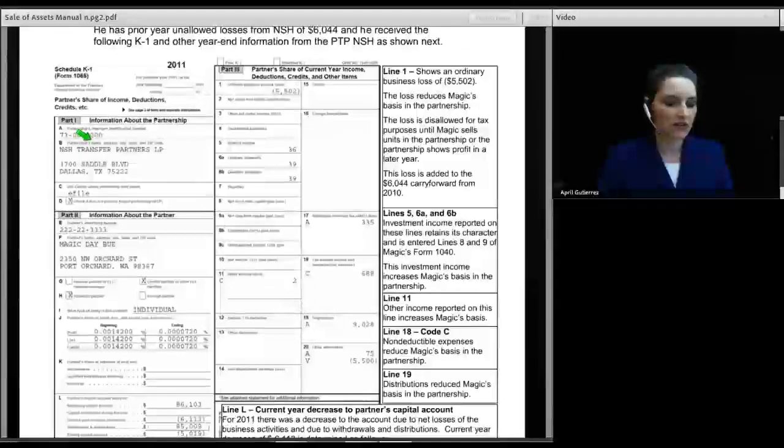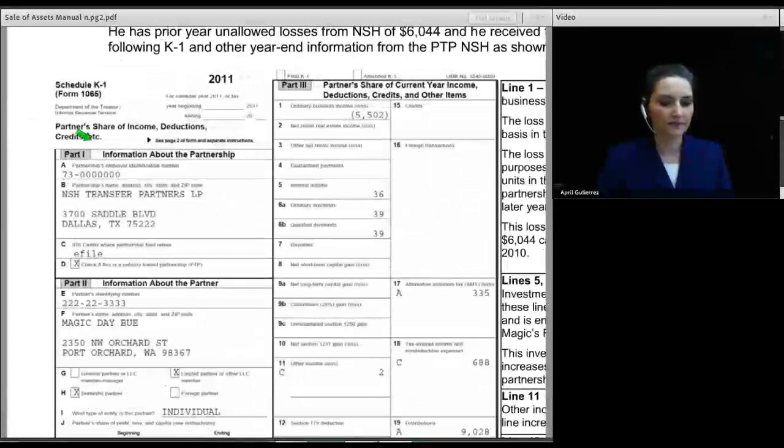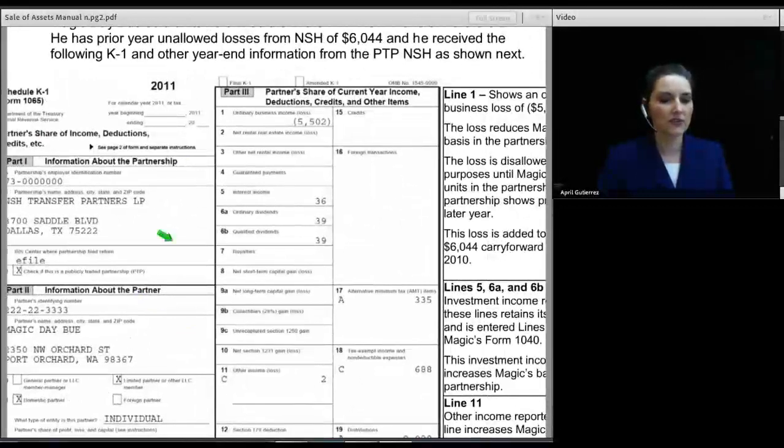I'm going to zoom in a little so it's easier to read. The first thing we see here is a loss of $5,502, and if he doesn't sell any units, that loss is not going to be allowed. That loss is only allowed in a year where he sells shares and realizes ordinary income gain from the sale of those shares, or when he entirely disposes of his entire interest in the partnership, or when he realizes income from the partnership in a future year where you might have a positive number in box 1.